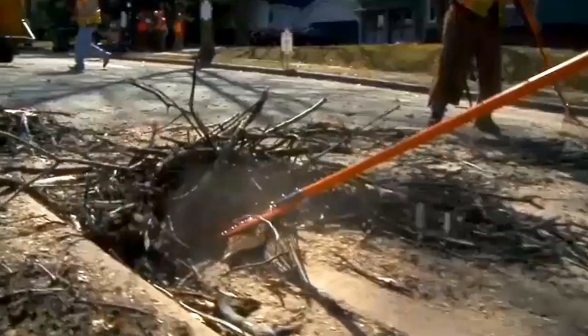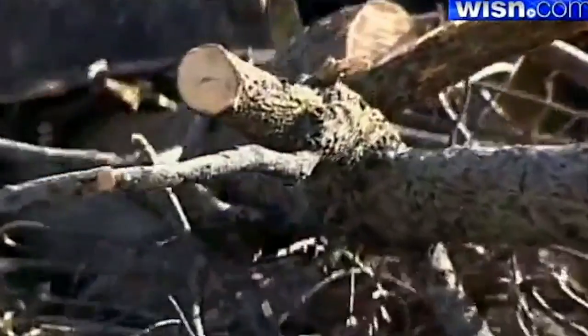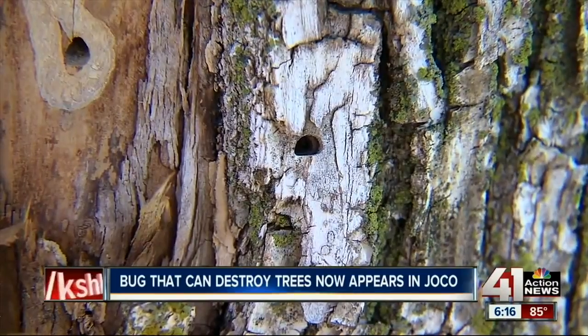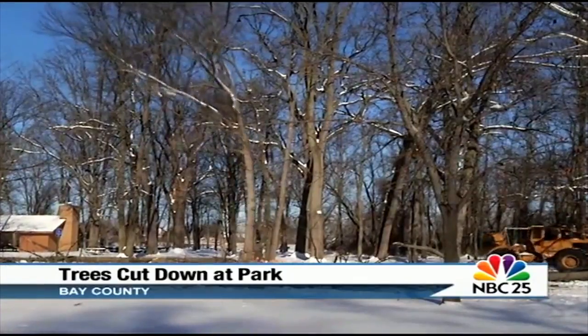The city of Minneapolis will remove more than 30,000 ash trees. It already infested approximately 2,500 square miles. Thousands of trees are dying. They have to take out about 5,000 trees. 587,000, 4.5 million ash trees. Over 6 million ash trees that we're going to lose. Dead trees coming down before they become a much bigger problem.